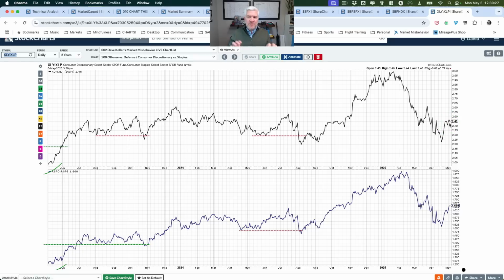I think these offense to defense ratios are crucial at this particular moment because they were very negative for the first quarter. Going into April, they were remarkably negative going into the April low. As the S&P and Nasdaq bounced off of their early April lows, these ratios have both rotated higher from mid-April to early May. If those ratios can continue to go higher, that should give you more confidence that the S&P and the Nasdaq can power through their 200-day moving average and get even more gains beyond that.